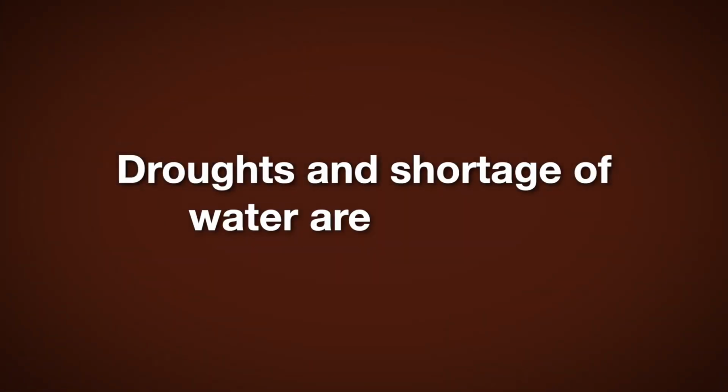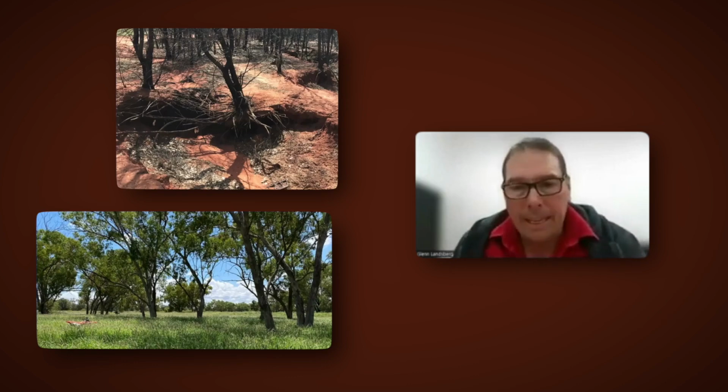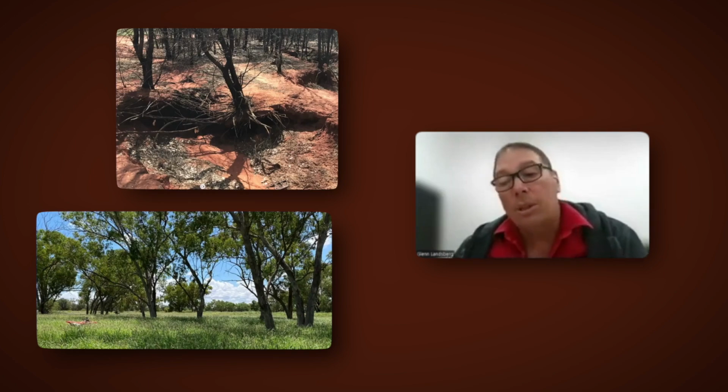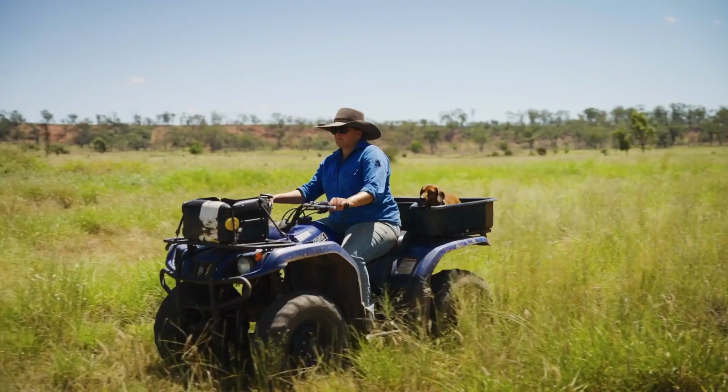Droughts and shortage of water are optional. That's a pretty big statement, isn't it? But if we look closer at these photos, I'm sure we all see similar examples everywhere we go. Two of the biggest issues I hear about when I talk to people are drought and erosion. Drought is an apparent lack of water, and erosion is too much water. So somewhere in there is opportunity.